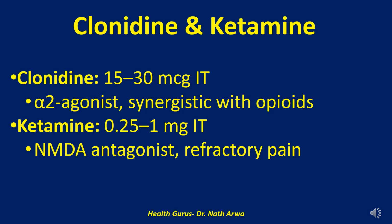Clonidine is generally well tolerated, but it can cause hypotension, bradycardia, and sedation, especially in opioid-naive or elderly patients. Always monitor blood pressure closely post-administration and titrate slowly when initiating chronic infusions. Only preservative-free sterile formulations should be used in the intrathecal space, compounded under USP 797 guidelines with meticulous attention to sterility. Now let's talk about a game-changer in refractory pain, ketamine.